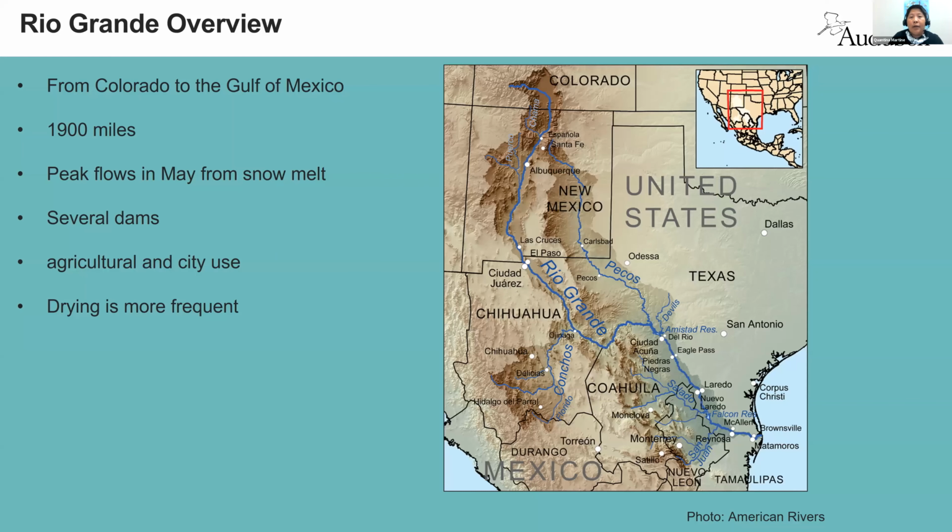The Rio Grande overview that I'll be talking about is that the river starts in Colorado in the Rocky Mountains, and it meanders its way down to the Gulf of Mexico. It's about 1,900 miles, and peak flows happen in May from the snow melts of the Colorado. There are several dams within this reach, located at various points along the river. As the river makes its journey from Colorado to the Gulf of Mexico, it's being used for agriculture and for cities and small towns along the river. Its purpose is for a lot of different farm fields, and we use it here in the city. More recently though, there's a lot of drying that's happening in the river. It's this amazing river, and that's a quick overview.